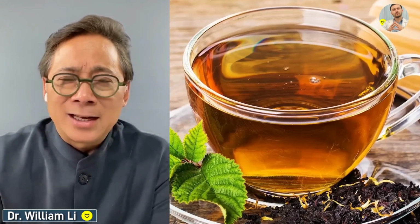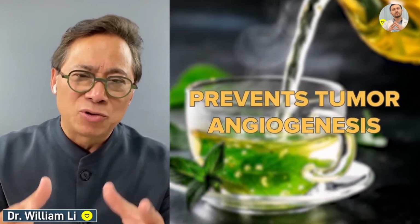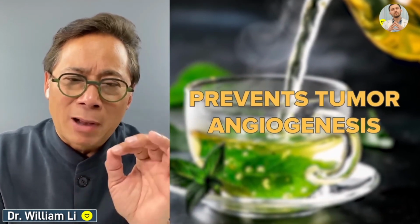All right. So angiogenesis, which is normal for healing, is good for our body. When tumors hijack it, the oxygen and nutrients allow the cancer to explode in growth. So tea, containing the catechins, cuts off the blood supply and prevents tumor angiogenesis. And that is one of the most powerful and important ways that green tea can be beneficial.